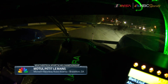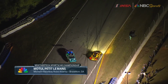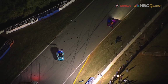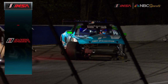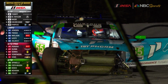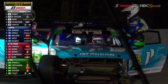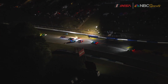Drama. We said the action comes out at night. It all goes crazy, and it has at Petit Le Mans. The 55, the Mustang GTD entry, is involved. The 120 Porsche is involved, and I believe the number 10, the second place running GTP Acura from Wayne Taylor Racing with Ricky Taylor on board, is involved. It's already happened. You see cars checking up. Somebody slid wide. Oh, man.